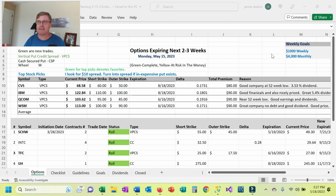I have CVS, and CVS has been beaten down. It's paying a good premium, and it's near its 52-week low. Same thing with IBM. I think IBM is right at its 52-week low. It may be within $1 or $2 of it, but again, it pays a really good dividend, I believe over 5%, and it's relatively inexpensive. And you can typically find lots and lots of strikes. And then QCOM, or Qualcomm, it's also been hit really hard. It's another company I really like, and again, it does well. It doesn't have crazy debt.